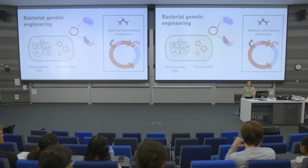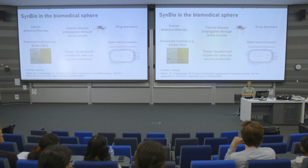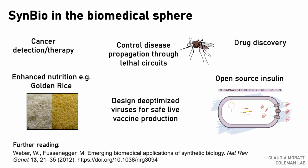So my project, I'm building a plasmid that when I give it to E. coli, the E. coli will be able to firstly detect hydrocarbon gases in the environment and then turn blue so that we can use these E. coli as a little gas biosensor. But what I wanted to do today is keep it relevant to the biomedical sphere and give you a few examples of how engineering of things like bacteria or viruses or plants could also be biomedical adjacent.